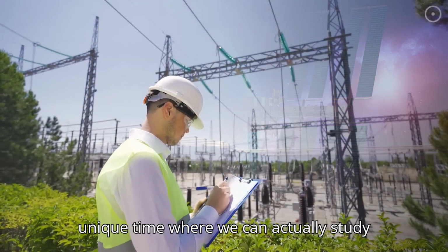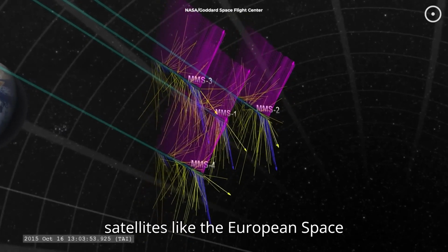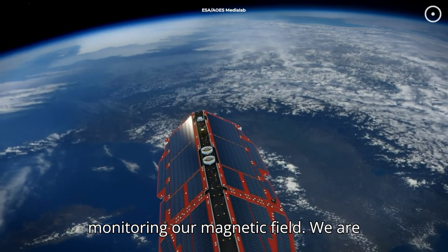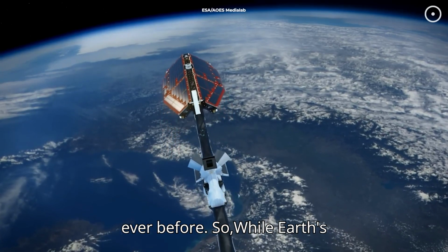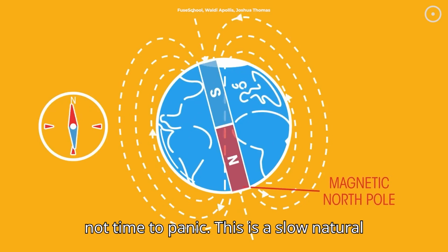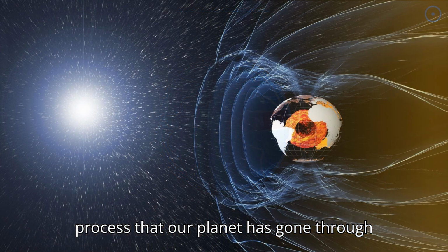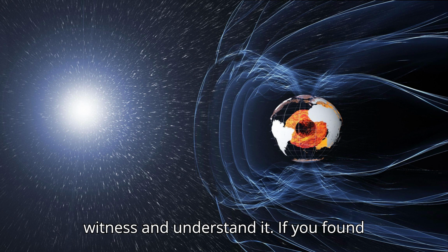We are living in a unique time where we can actually study this process as it happens, with satellites like the European Space Agency's Swarm mission constantly monitoring our magnetic field. We are learning more about these changes than ever before. So, while Earth's magnetic field is indeed changing, it's not time to panic. This is a slow, natural process that our planet has gone through many times before. What makes this time different is that we're here to witness and understand it.